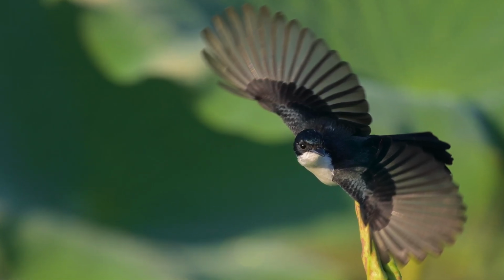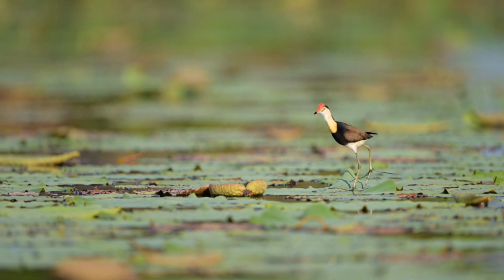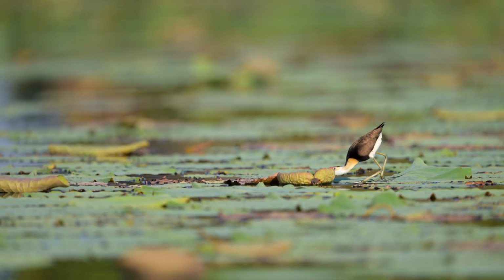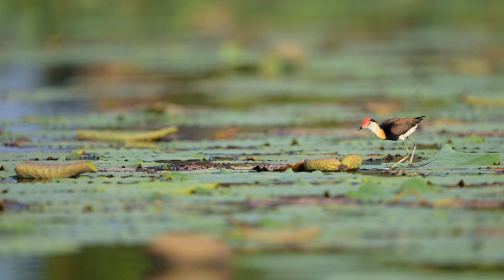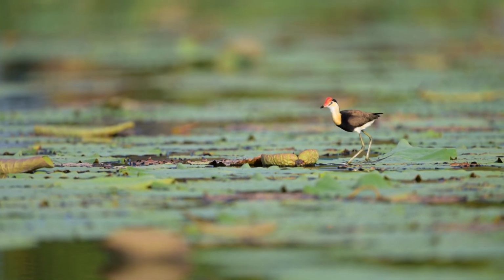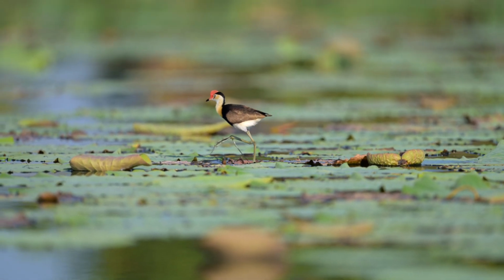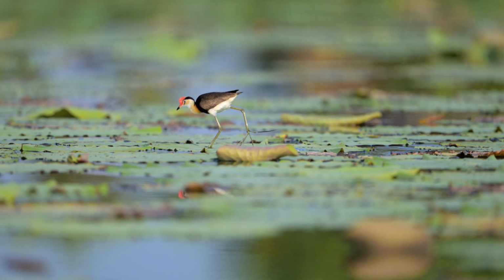One species I was keen to get great photos and views of was the Comb-crested Jacana, also known as the lotus bird. Their most striking features are their fleshy red wattles covering the top of their head, and their long legs with extremely long toes, perfect for allowing them to walk on the floating vegetation.